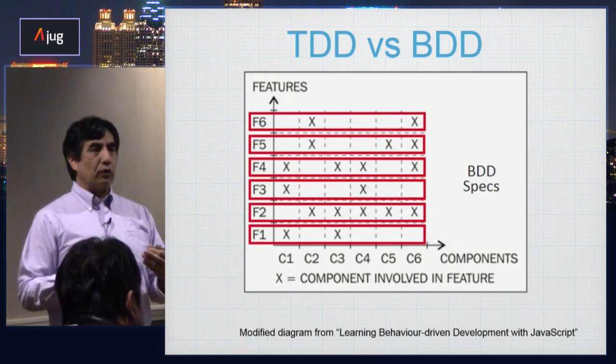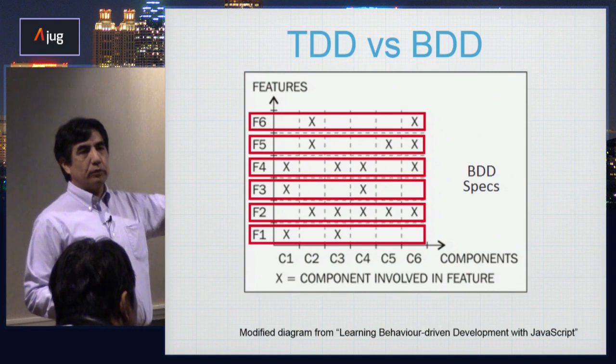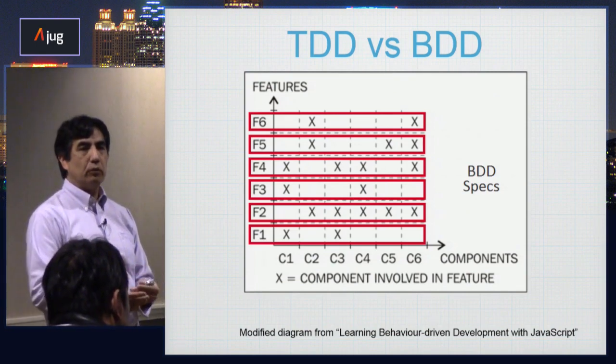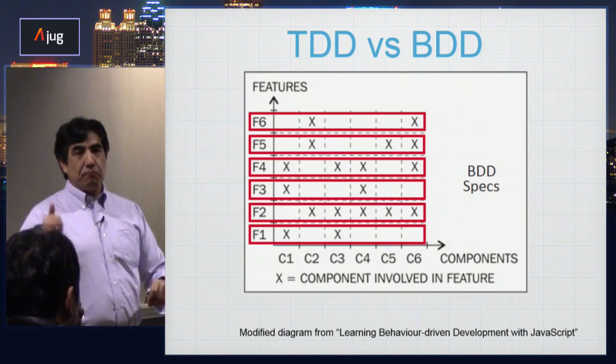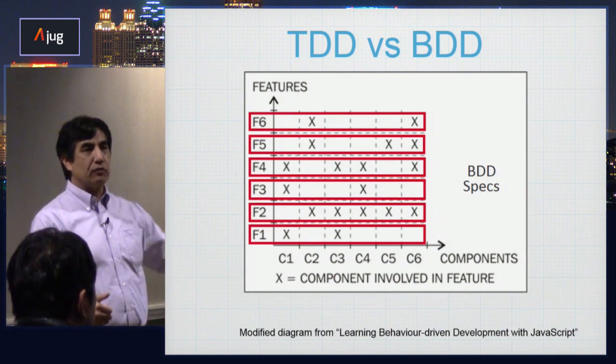Right? So at this point, if you're doing it like this, you get your features done quicker, which means you get something that you can deploy quicker, right? So you're delivering business value sooner than you would if you work on component by component, right? I've got components C1 through C5 complete. Everything's awesome. Can we ship it? No. I still got to finish this last piece, right?